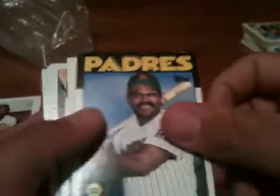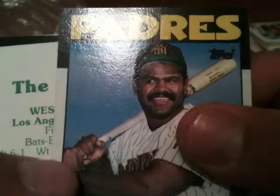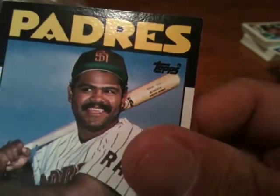This is 81 Fred Newman. Cal McLish. Billy Williams, Hall of Famer. 86 Topps Mario Ramirez, who is not looking at the camera. Thanks. What bat is he holding? I can't read that. Can you? Probably not. Anyhow, it's Wes Parker.